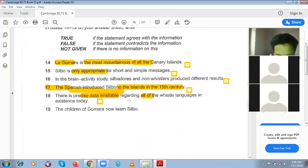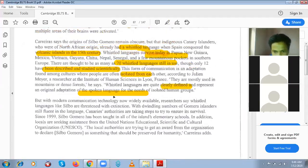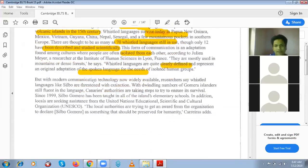There are precise data available regarding all sorts of whistled languages in existence today. Let's see again. What does it say? It says they are mostly used in mountains or dense forests. It says whistled languages are quite clearly defined and represent an original adaptation of spoken language for needs of isolation. All that doesn't talk about all. That's false. Okay, read the last paragraph then.